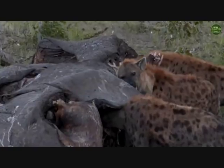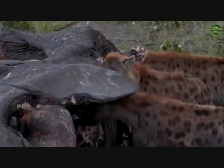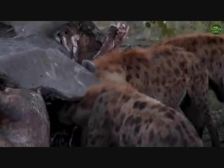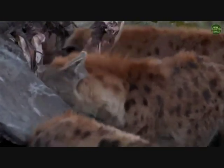The other problem that we've had is these hyenas just chased away a leopard. There was a leopard here, and unfortunately the hyenas chased it very far away and it is now gone. We can't find it anymore. So unfortunately that's not very good. But the hyenas are going to eat and eat and eat. They're going to try and get as much food in as they can.